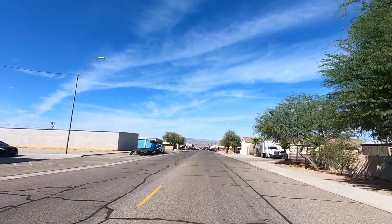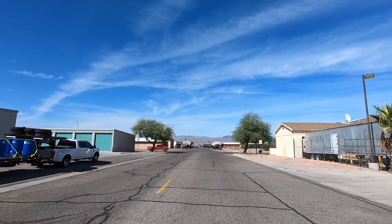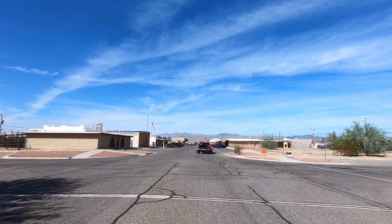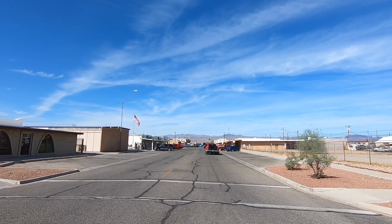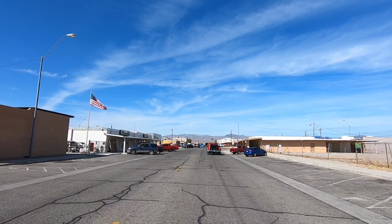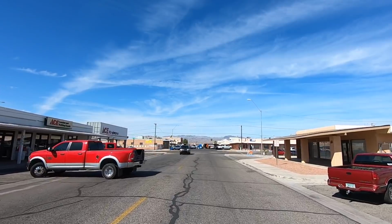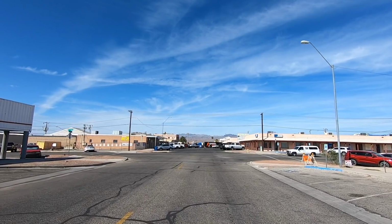Got part of downtown blocked off up here. This is Joshua Avenue. Hopefully we can make it up by the hardware store. Then we'll just park and walk around. There's Ace Hardware. They got lumber there. That's about the main place to get supplies here around Parker. Otherwise, you go clear up to Havasu, like Home Depot and Lowe's.